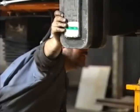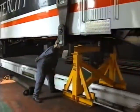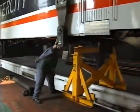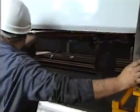Supporting frames dedicated to specific classes are kept on hand, and once engaged with the loco body, provide a stable and reliable base from which engineering staff can carry out the necessary work on the locomotive.